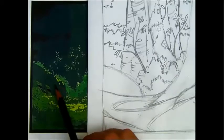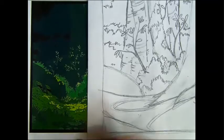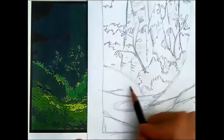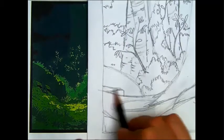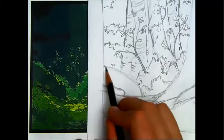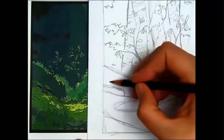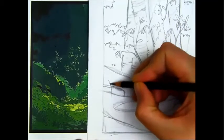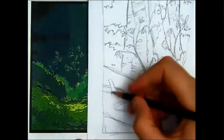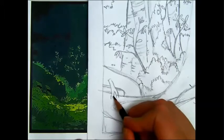Down here, I thought this was a rock, but then I just noticed that this branch is coming out of it, so it must be a root. So we'll go ahead and turn this into a root. I'm just cutting out a little section here, and adding that. Oh, I see. A little offshoot coming off to the side here. Another little fork. I'm going right into that grass.